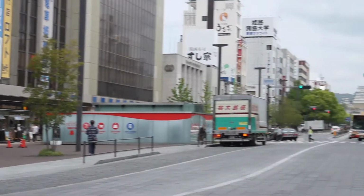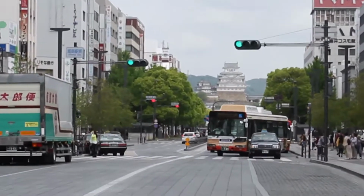There's one major reason to go to Himeji, and that's to visit the beautiful castle, which dominates everything around it. The city itself is a small but pretty one, with a long history going back well over 1,000 years. But it's the castle that really defines the area. It must be nice for your daily shopping to have this view.